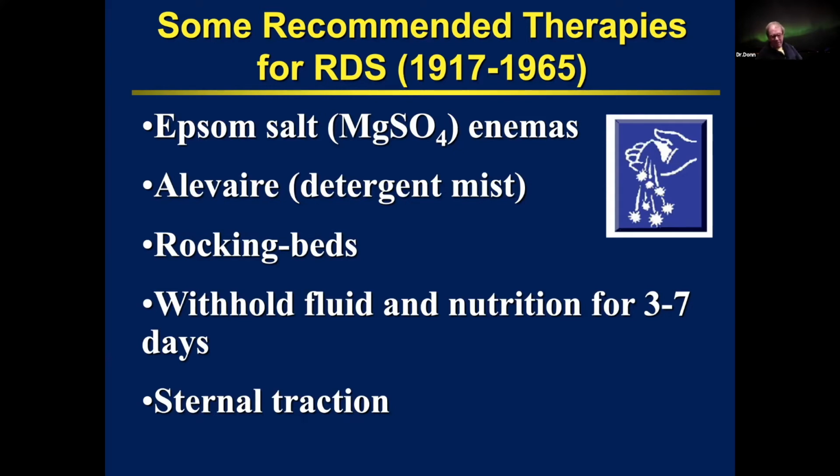Rocking beds, some of you may recall, these were used quite frequently to treat apnea of prematurity. And the idea was automating the process of stimulating a baby to breathe when he or she was apneic.